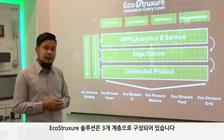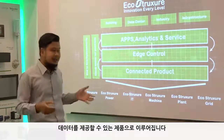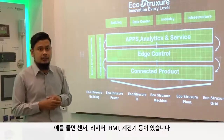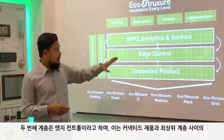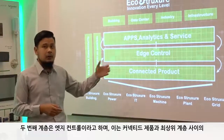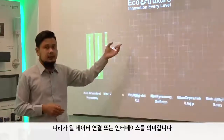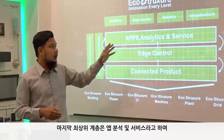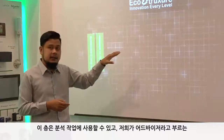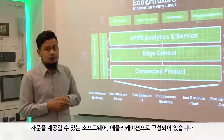EcoStructure solutions consist of 3 layers. The first layer we call connected products, consisting of products that are ready to connect and able to give data, for example sensors, receivers, HMI, relays, and so on. The second layer we call edge control, like a data concentrator or interface that acts as a bridge between connected products and the third layer. And the last one, the third layer, we call apps, analytics, and services. It consists of applications, software, analytics, and all the data from which the software is able to give recommendations or advice.